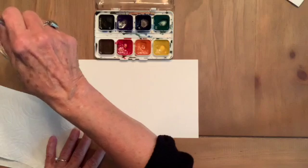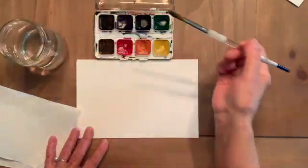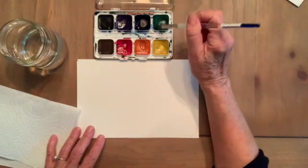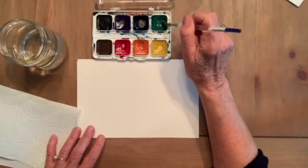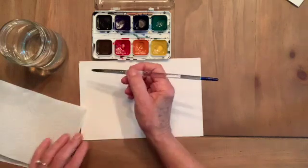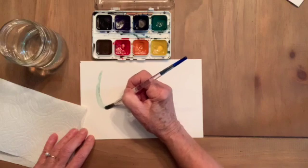So I'm just going to get my watercolor brush wet, and I'm going to wake up the green. And I'm actually just going to do a green tree because I know that not all trees change color during autumn. So here we go. I'm just going to make kind of a long, skinny shape on my paper.